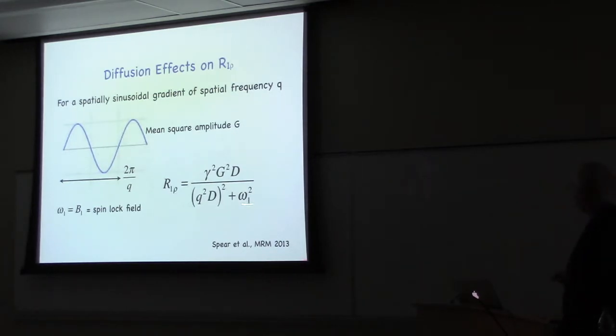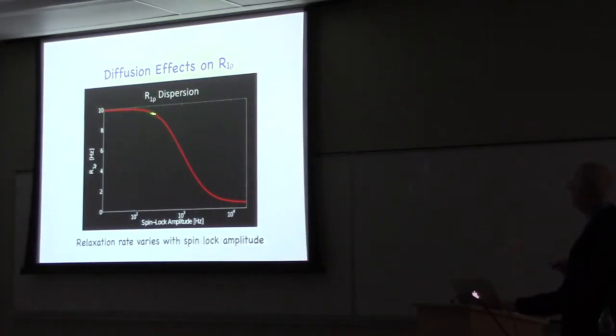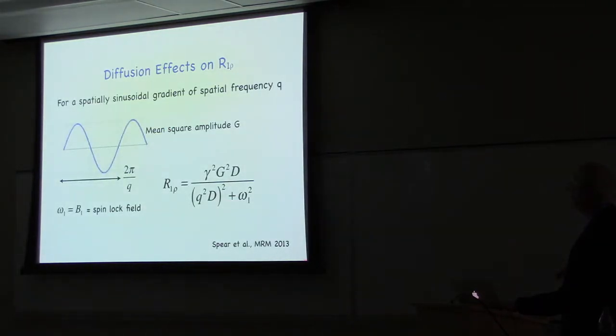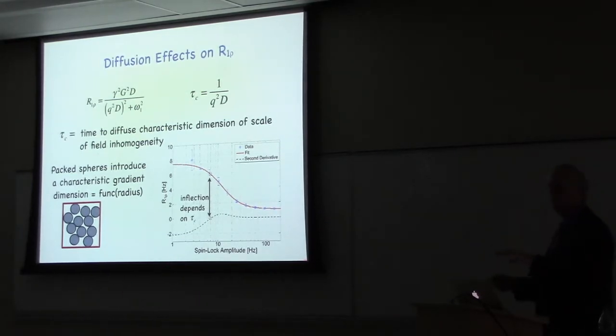So when the locking pulse is 0, this would be 0, and we get basically a high value of R1 rho. As this becomes very, very large, this goes down, and that's what's described with this curve. The point is that this curve has an inflection point, and that inflection point occurs when these quantities all form some relationship. In fact, that relationship is here, that at a certain value, it turns out to be a time. If we take the spatial frequency, compare it to the diffusion rate, that's the relevant time at which we get an inflection point on this dispersion curve.